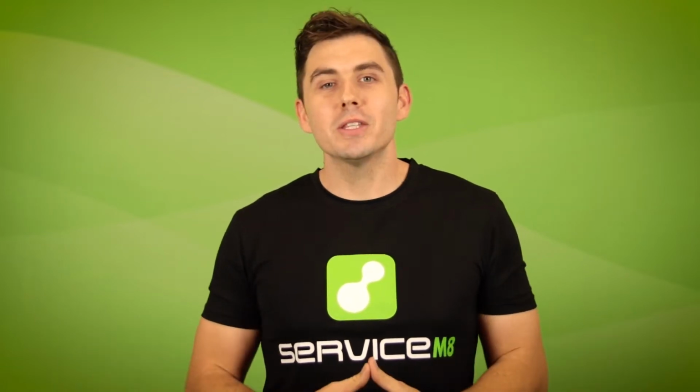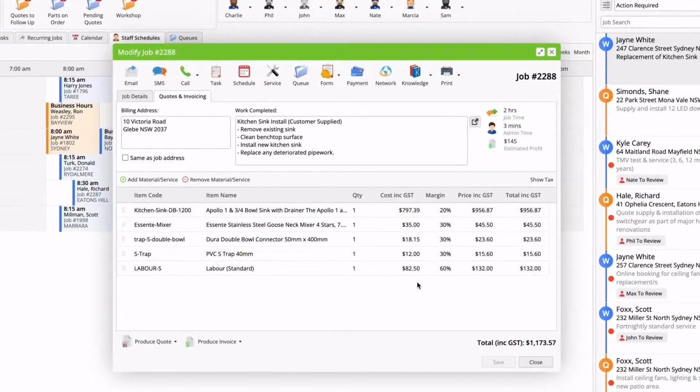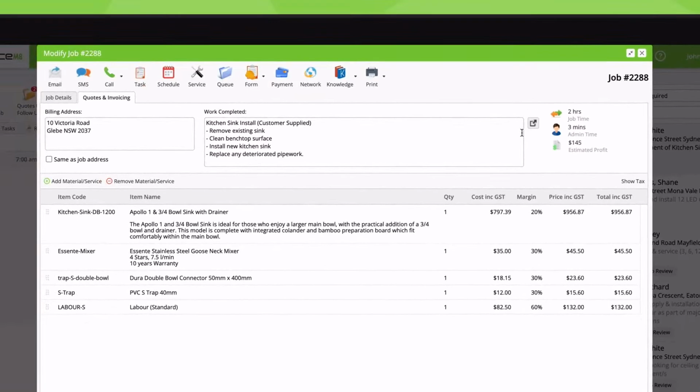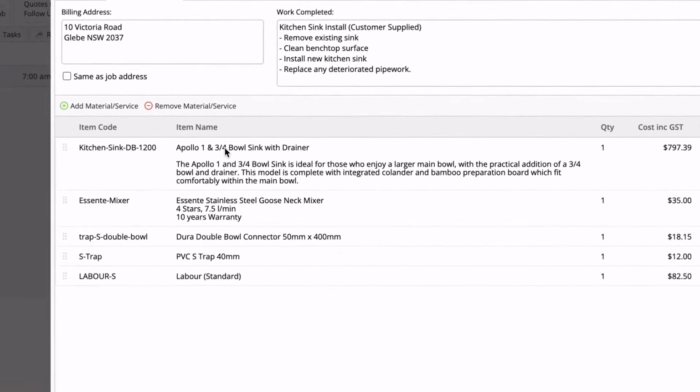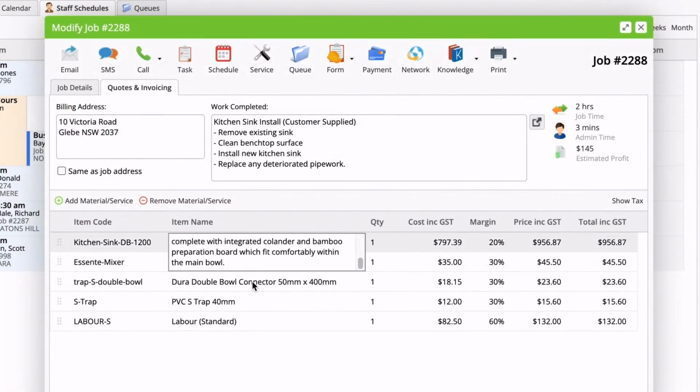Next, we've made some changes to the job card to help when you're working on a larger quote or invoice. An expand button, giving you much more space to work with your materials. And when the job card is expanded, item names automatically show all text, so you don't have to click into the field to see all the details.